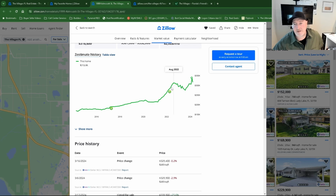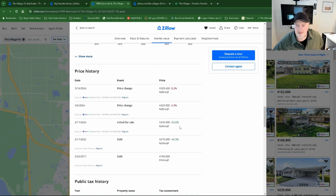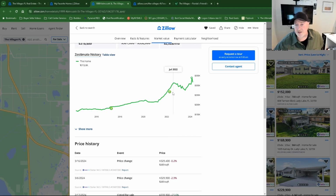Now, I've told everybody before in the past, they bought pretty much at the peak. Now, if they bought here and they tried to sell it over here, I think they would be okay. But now they're on that downward spiral. And they'll probably end up breaking even or losing money on this transaction when it's all said and done, just because of where they bought.